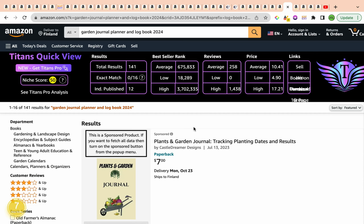There's going to be flowers, there's going to be herbs, there's going to be some plants and greenery as well. So it's going to be mainly a greenery design where it would be both a journal, a planner, and a logbook all in one, specifically for 2024. So it would be wise to have a calendar for 2024 in there as well to help.